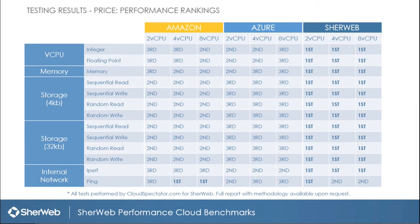So this page is what I like to call an eye chart. Basically, it's just to test your vision, but also it's to show the price performance ranking for all the tests that we did with Cloud Spectator. Again, if you read the document, it will be put into context and it will be explained. But you can see that when you take into consideration performance and price of the configurations that were tested, SherWeb winds up first in all the tests but 2, where we wind up second.